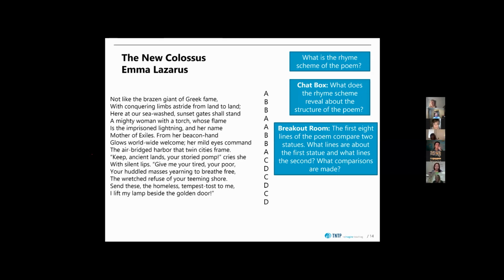Welcome back, everybody. I would love to hear from 1 or 2 groups what you talked about. What specific contrast did you notice between the 2 statues in the first 8 lines versus the last 6 lines? And especially, are there particular words that stood out to you that contrasted the 2 statues? So anyone, feel free to unmute yourself and share some of what you discussed in your group.